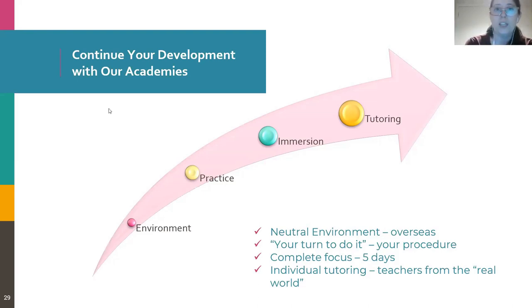We also do this by providing very, very strong immersion. So we will have long academies. They are always 5 days long, where you are doing just that.